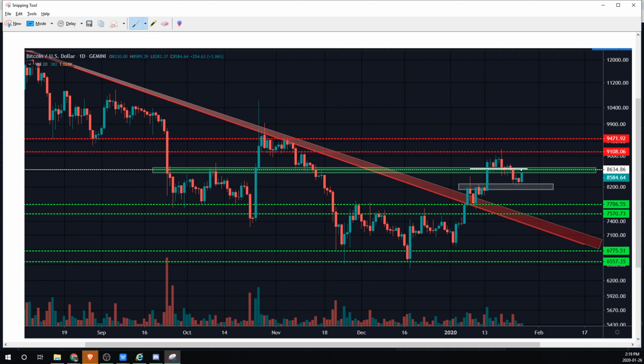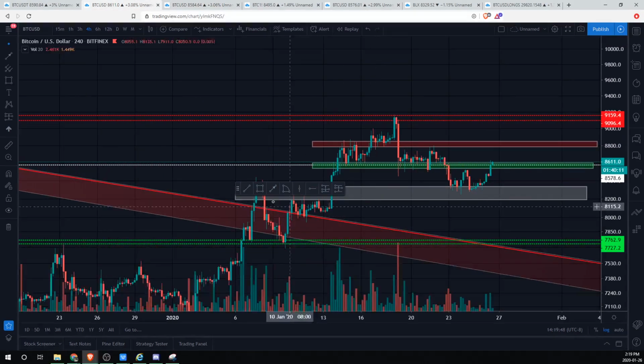But overall, I am expecting the price to potentially come up a little bit of a pullback and then a push up to test the previous high of around 9K. So overall, still looks pretty good for our bias. And let's jump into the 4-hour time frame.